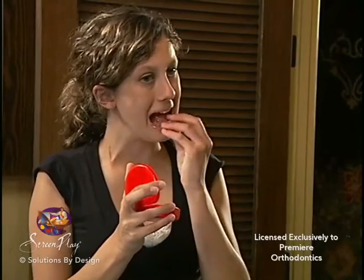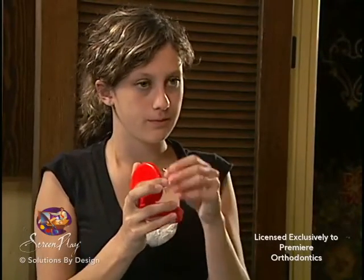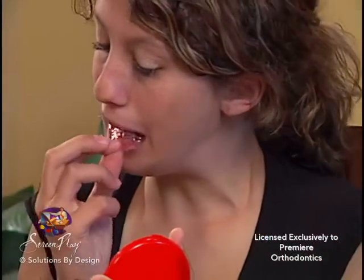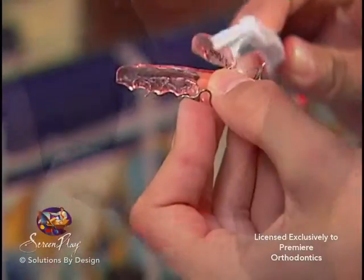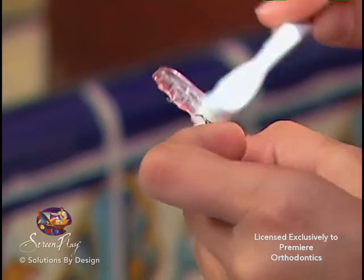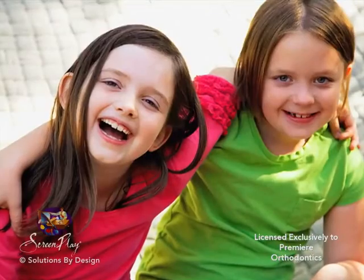What about after treatment? The second phase of treatment is just as important as the first phase. Retainers are a necessary part of maintaining the results of our mutual efforts. We will provide you with instructions on how to utilize your retainer, when to wear it, and how to care for your retainer.